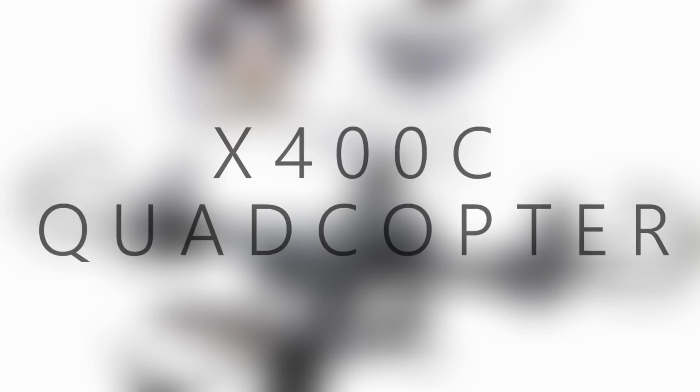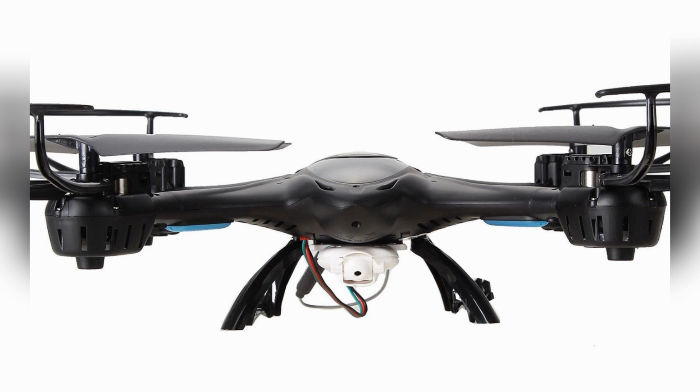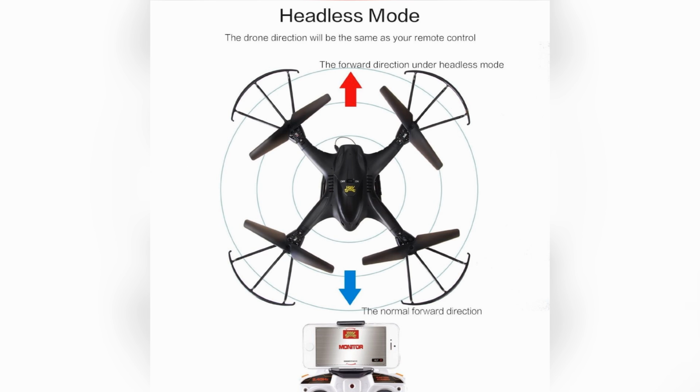Second to last, we have the X400C quadcopter for 95 bucks. So what's cool about this drone is that it does have a lot of features that you would normally only see in higher priced drones. Some of these features include headless mode, so basically your right is your drone's right, your front is your drone's front all the time, which makes it a lot easier to drive.